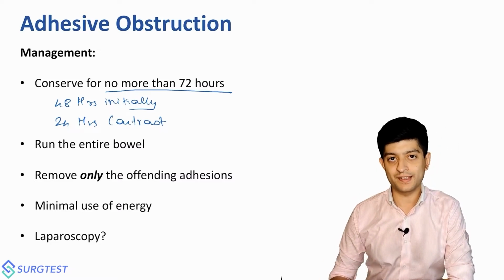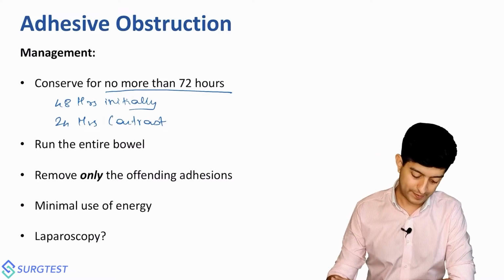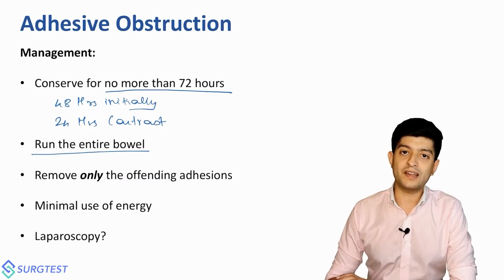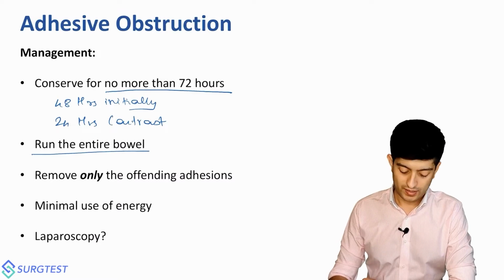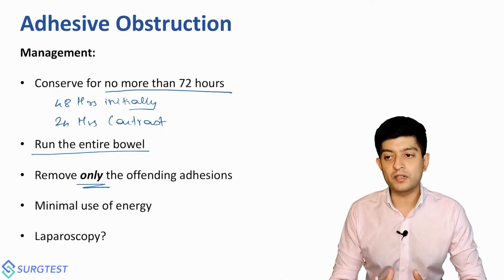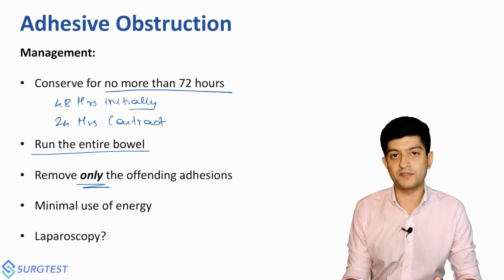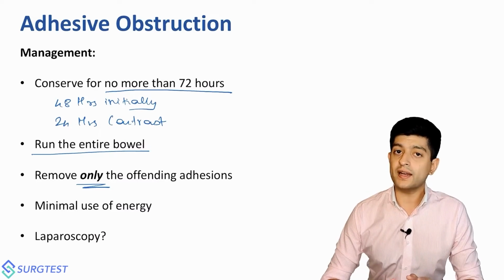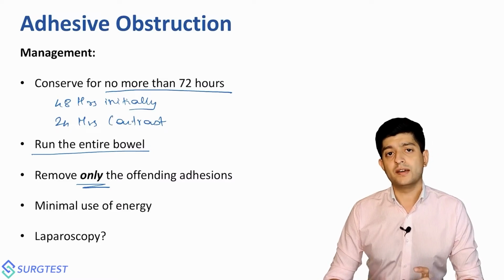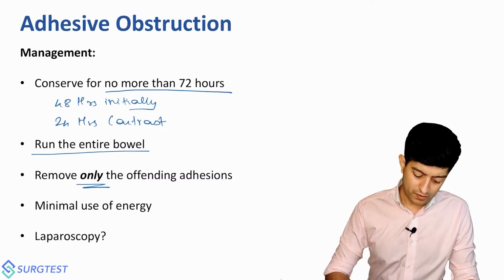You'll end up performing another intervention and the patient is only going to have a chance of adhesion recurrence after that. You need to run the entire bowel, but if the patient is having several adhesions, then you only divide the offending adhesion. Now, beyond this, you may land up having a patient where several adhesive bands are there and the bowel appears to be dilated in a segmental fashion all along its length. Then you only divide with cold scissors, with minimal use of surgical energy, the bands that you feel are going to cause a problem somewhere in the future.